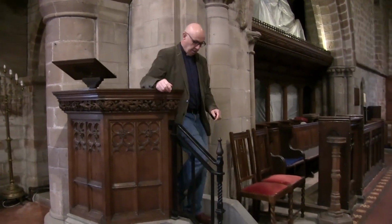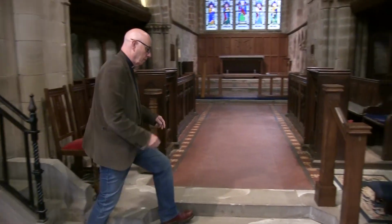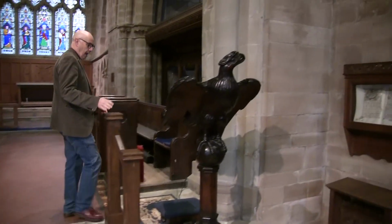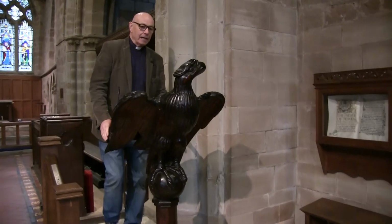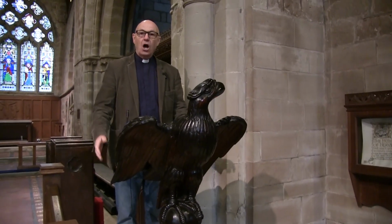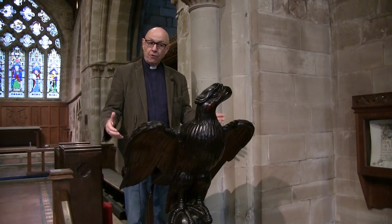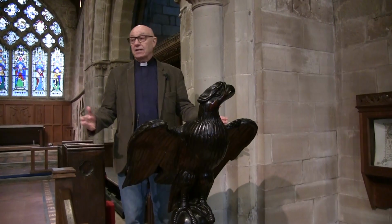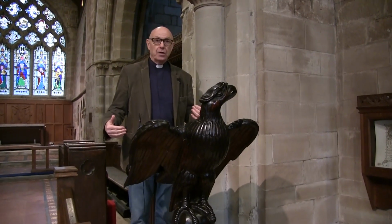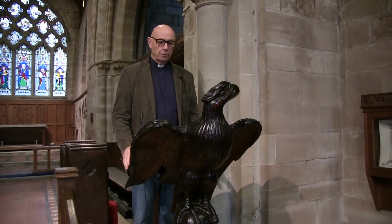On the other hand, we have the lectern. Classically, a lectern is a big piece of furniture that holds the Bible. And this is where the Bible is read from. And in fact, in my case, I often stand here to preach because it's got a microphone and it's all ready to go.